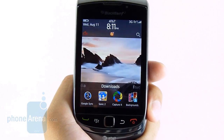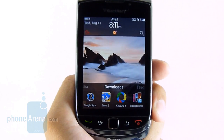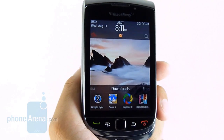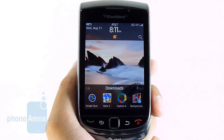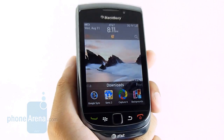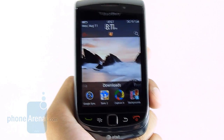When you power on the handset for the very first time, you're going to be greeted by its 3.2-inch touchscreen display, and unlike the Storm 2, it has just a static touchscreen. It's capacitive technology. It doesn't employ the SurePress technology found on the Storm 2, so there's no gimmicks. It's just like any other touchscreen handsets out there, which is surprisingly good.